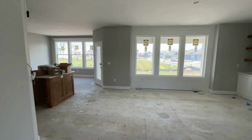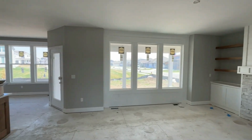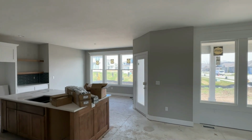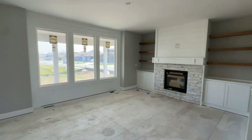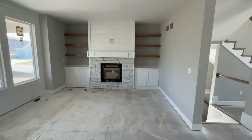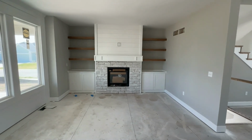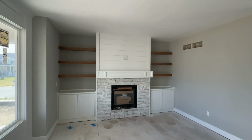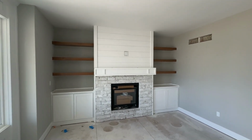Of course, after you walk in, you've got a big wall of picture windows. You've got the single hung windows in the back for a little bit more airflow through the dining area. You've got built-ins on either side of the fireplace along with floating shelves. The same stone that we saw on the columns outside, very similar, is on the fireplace. You got shiplap all the way up. I like the trim style on the mantle right there.